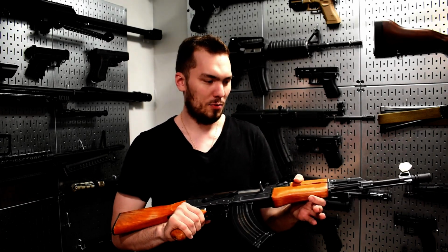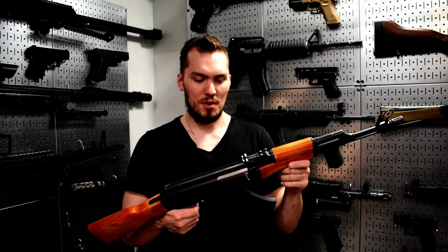It's extremely accurate. Even my father, he loves AKs as well. He was just blown away by how accurate this thing was when we were just doing some plinking in the backyard with some paper targets and cans, etc. This is one of those things that is just outstanding. It's a great gun. This is another one where it's super old and it still works great.